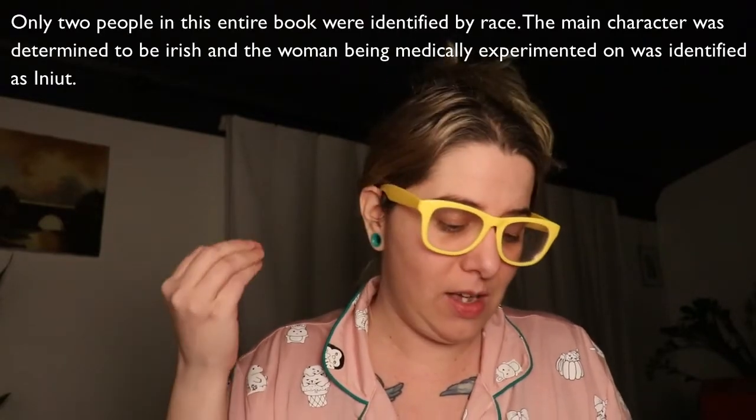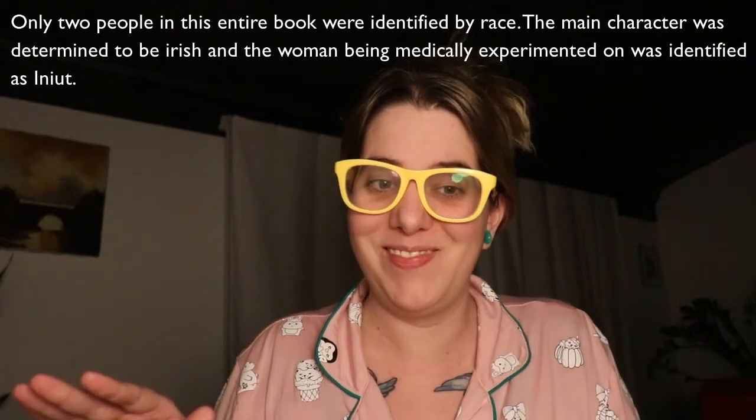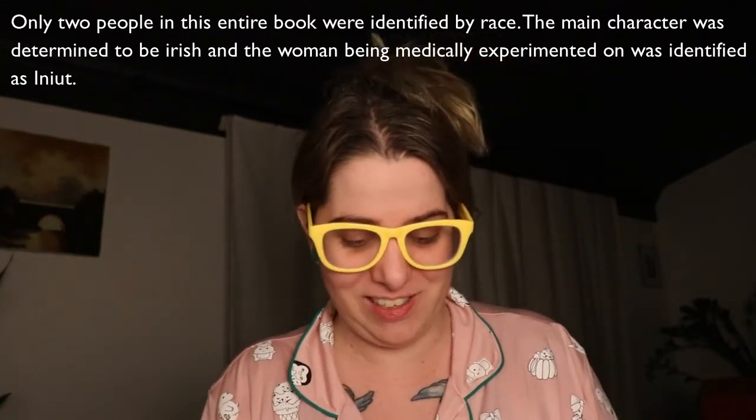In this section of the book where the woman is not talking, they are in a camp doing medical experiments, and the only human experiment that our character runs into is a woman, and of course she had to be an indigenous woman. Like, out of everybody in the world you could do medical experiments on, the author had to write this character as an indigenous Inuit woman. Like, really? Everybody else in the book is white, by the way. Every other character in this book is white, except for the person that they are doing medical experiments on.